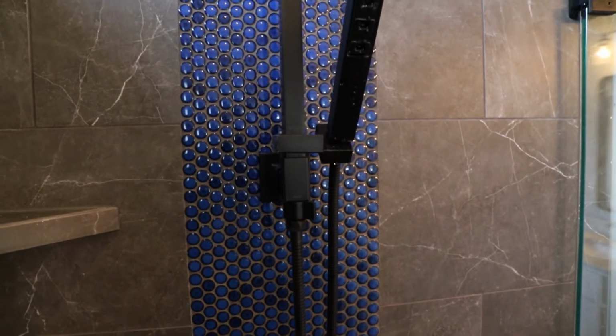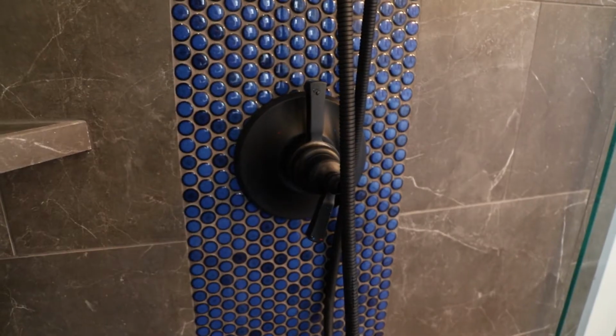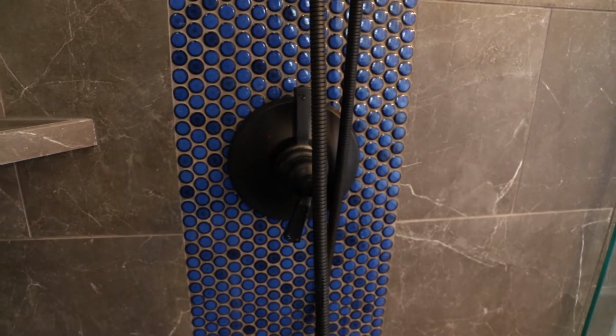So that's a really interesting point, because I had no idea that when you're in a shower that's kind of like the spa, car wash type of situation, you needed multiple rough-ins. So this really allows you to remodel an area and not have that added expense.